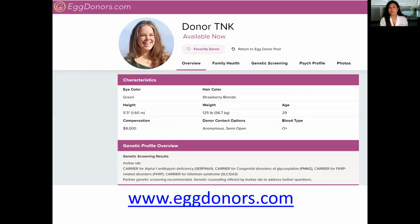And sometimes that does mean going to an agency. And we work with so many egg donor agencies and we'd be more than happy to refer you. Just keep in mind that that comes with an increased cost. But I believe it's worth the increased cost if that is the perfect donor for you.